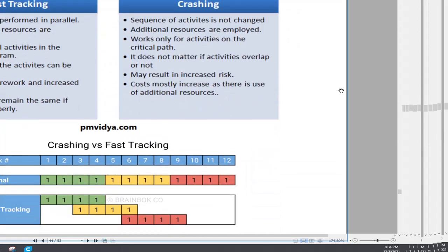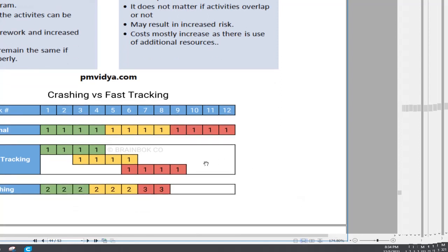Okay, and then the schedule compression technique: fast tracking and crashing. Crashing means, you can see, this is the normal resource breakdown structure. This is the week number, and in all of the weeks only one resource is assigned. For crashing, you are adding more resources to complete the task before the deadline. Instead of one, you are adding two, so that work can be compressed. So crashing means you are adding more resources. That means more people, you have to pay more. So if you have a budget limitation, crashing is not your choice.